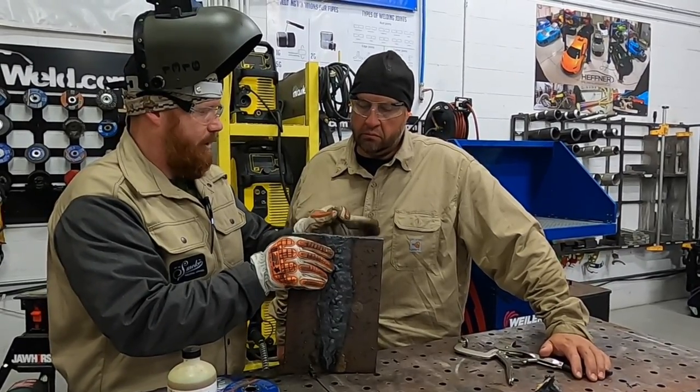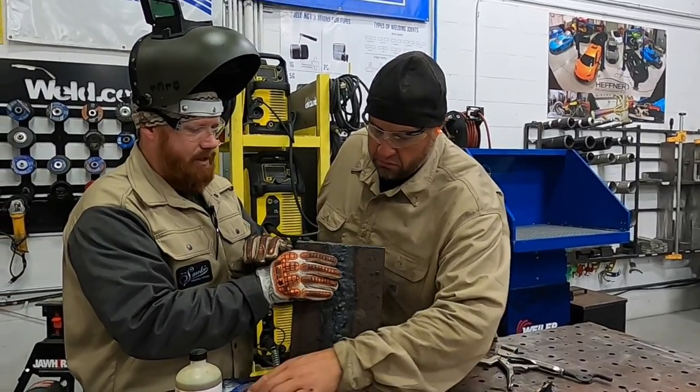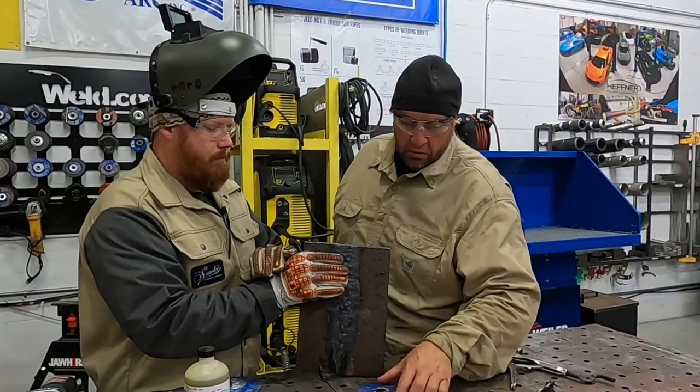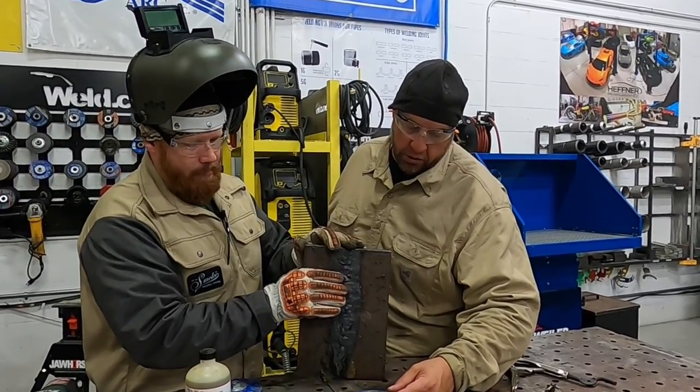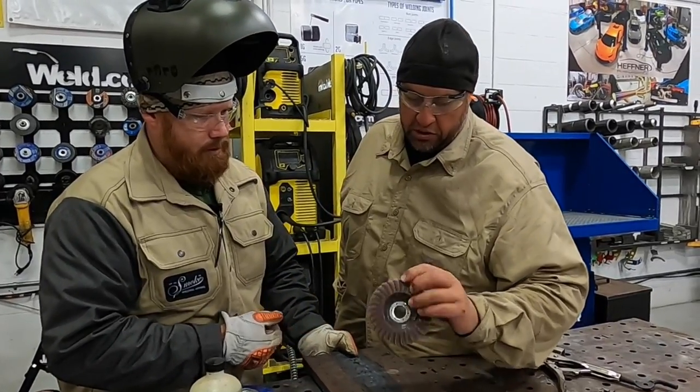You'll be able to see the depth of penetration, the width, all that good stuff. So okay, you just gotta get it to close to a mirror finish. The closer we get it to a mirror finish, the better off the results are gonna be. Right, okay. I was just seeing which one you got here. So you got a 60 grit flap disc there, and then this is the one that's got the Scotch-Brite.